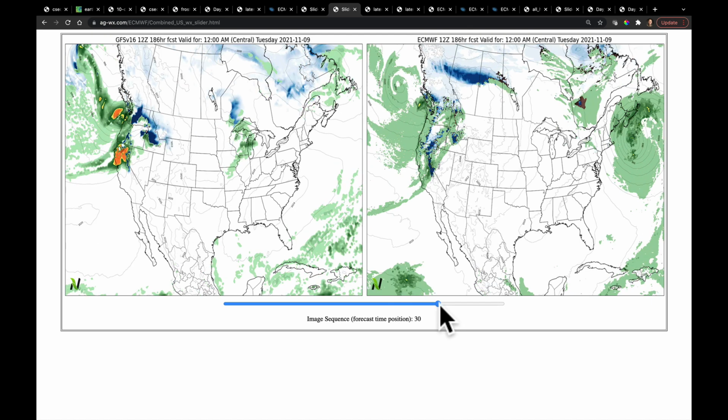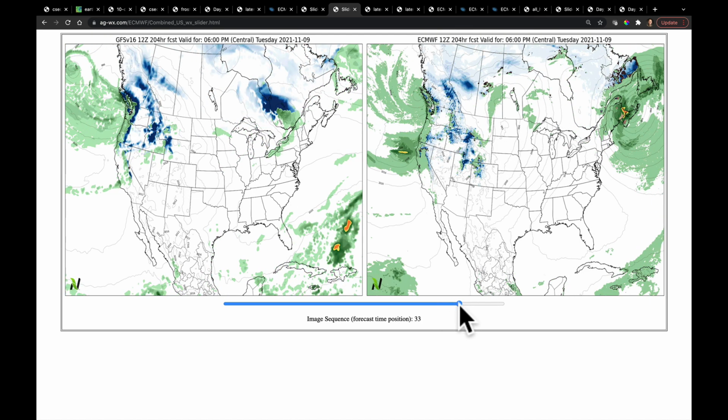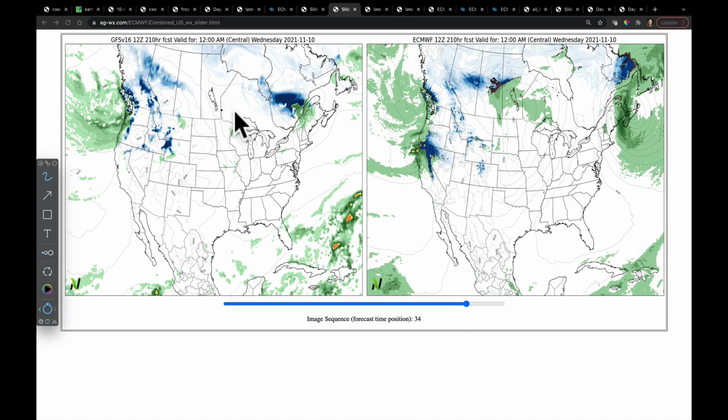What you're going to start to see is that once we get out there, about the 9th and 10th, things start to shake up a bit. We start to see more low pressure develop. Look at the European putting a low right here on the 10th. Look at how we're starting to move the systems through the northwest at this point.